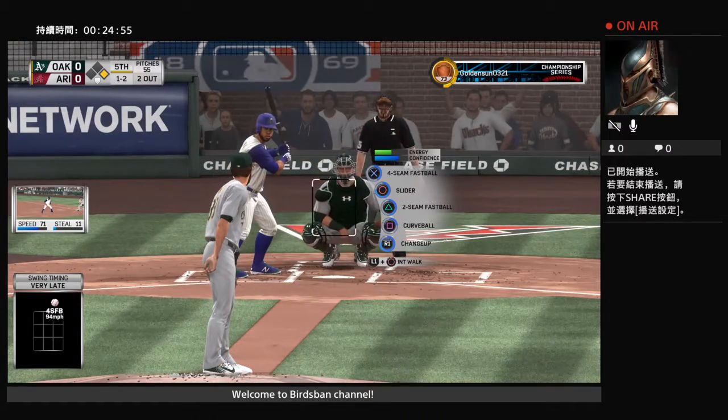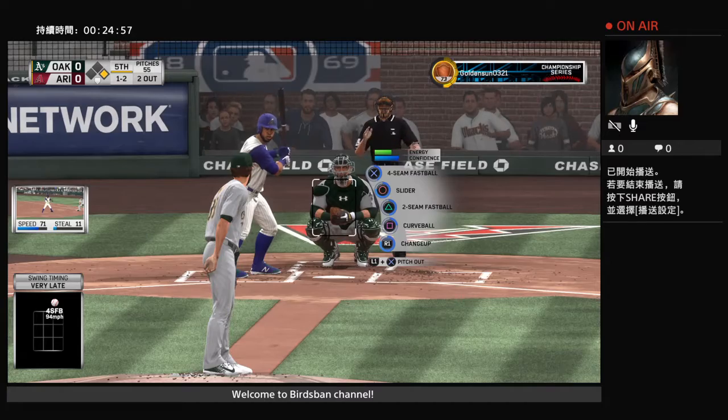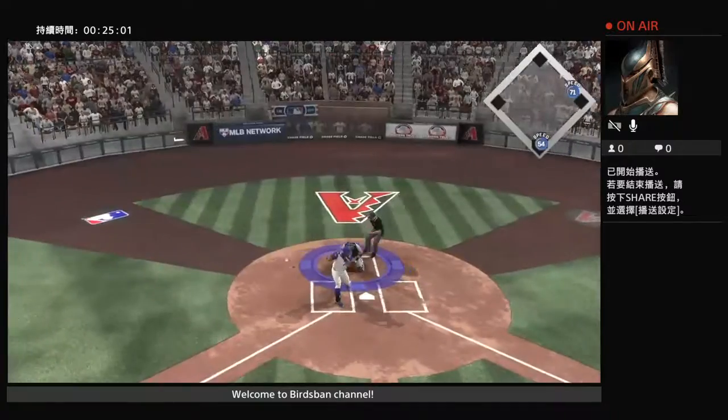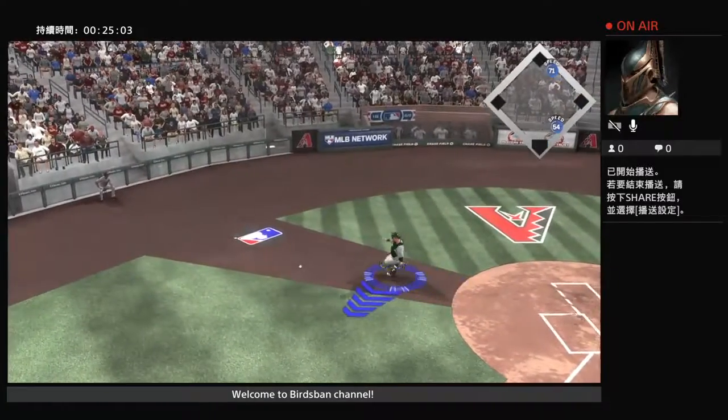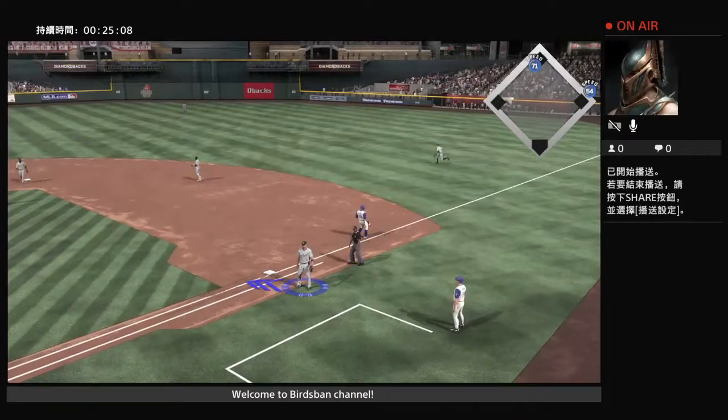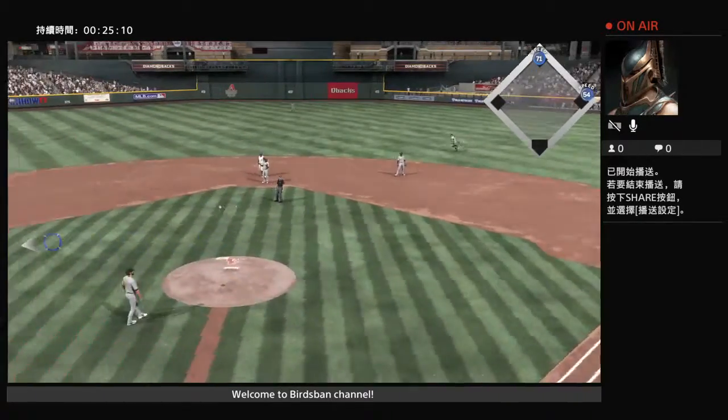Saw his eyes light up that time, but he swung at a bad one there. Breaking ball swung on in the dirt. Ramos gathers it, but the throw is late, so the inning will continue after the strikeout pitch gets away.